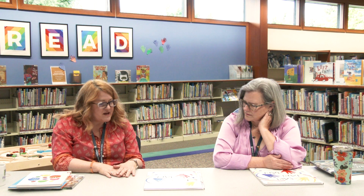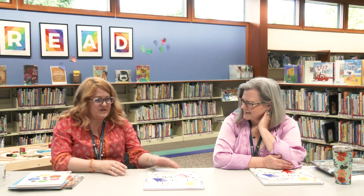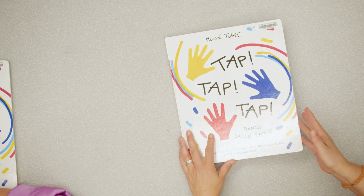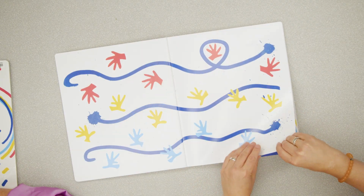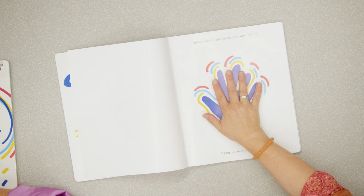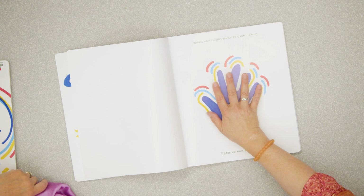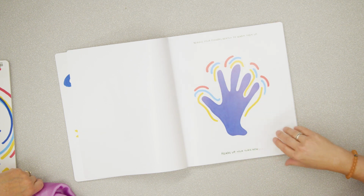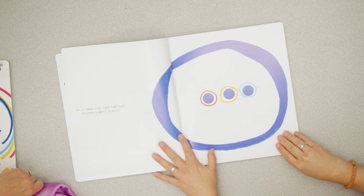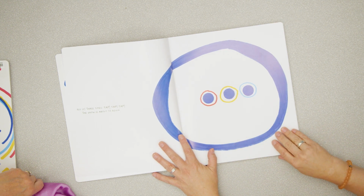So this is their newest one, and as the person that buys the books for the district, I'm anticipating having to replace this a lot because it's not a board book, it's paper, and this book invites you to interact with it. So you start by putting your hand here, and it says, wiggle your fingers gently to warm them up. And then what are we doing on this page? Hit it 3 times. Tap, tap, tap. The show is about to begin.